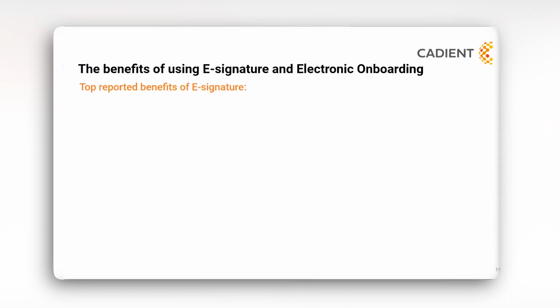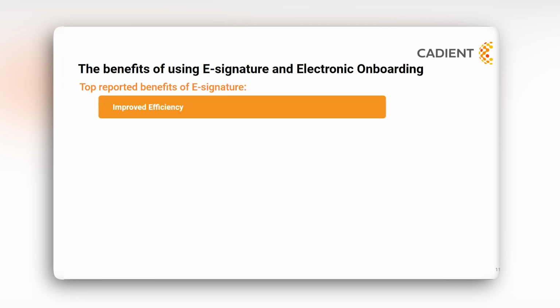What are the benefits of using e-signature and electronic onboarding? According to a multitude of companies like Serby, DocuWare, LinkedIn, and Cadient, the benefits are improved or increased efficiency. By eliminating manual paperwork steps such as printing, scanning, faxing, or mailing contracts and offer letters, organizations can significantly expedite their onboarding process and onboard new hires more efficiently. Digital signatures offer unparalleled convenience, allowing stakeholders involved in the onboarding process, from hiring managers to compliance teams, to approve detailed documents with just a click of a button.